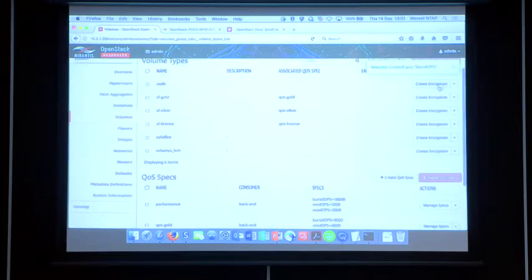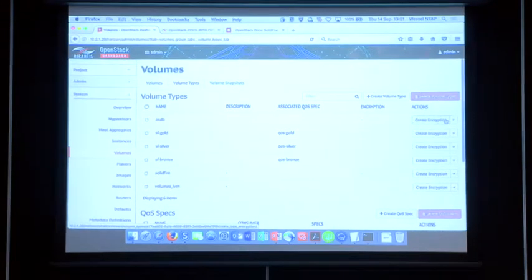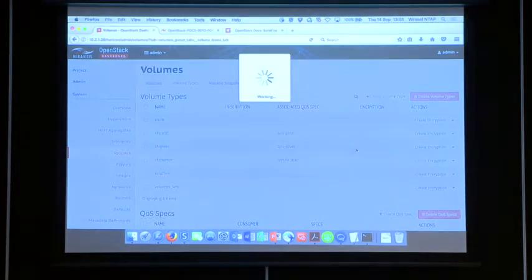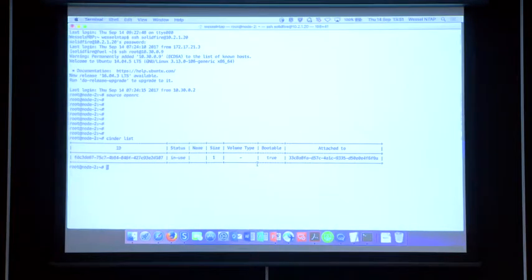And now I can associate the performance tier I've just defined and manage to our profile of today. So that's the performance one we just created. And then I would say associate. So now, from an administration perspective, if we would provision a volume, we could associate a certain volume type with it.